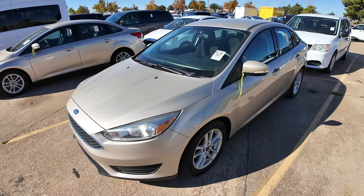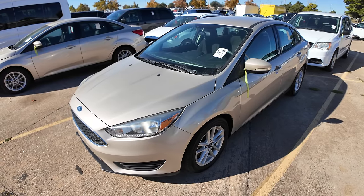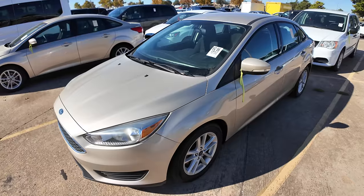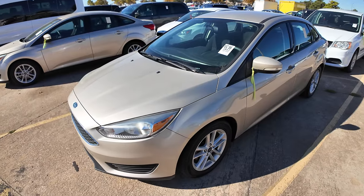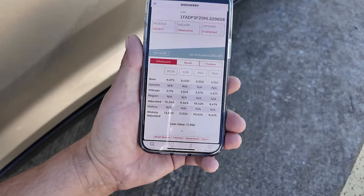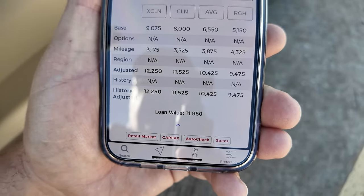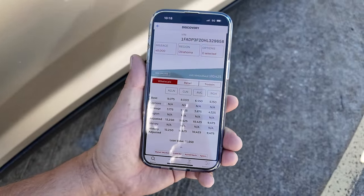So this is probably the most expensive of the ones that we're looking at, because it's a 2017, it's newer, and it only has 40,000 miles. But remember, I said this was probably a $10,000 car. Some of you are probably thinking, no way. Guys, take a look. Right here is the Black Book values on it. $10,425 with a loan value of 12 grand.